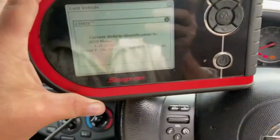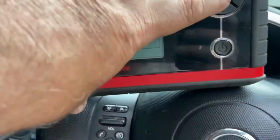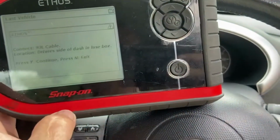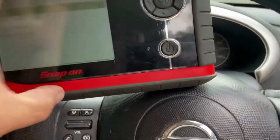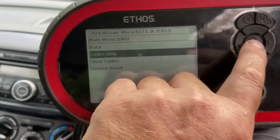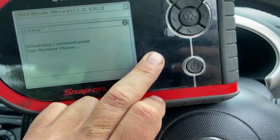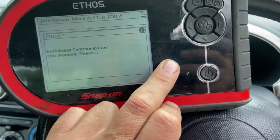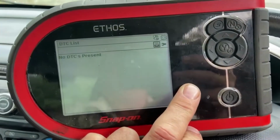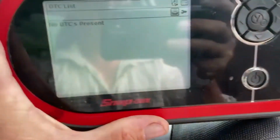Diagnostic check on the Nissan Micra Acenta 2010. So there's the vehicle details. I'm going to go into that. Let's just take a second to load up. We're already connected. I'm going into codes. Just takes a second. There we go. No DTCs present, so there's no codes in that car at all.